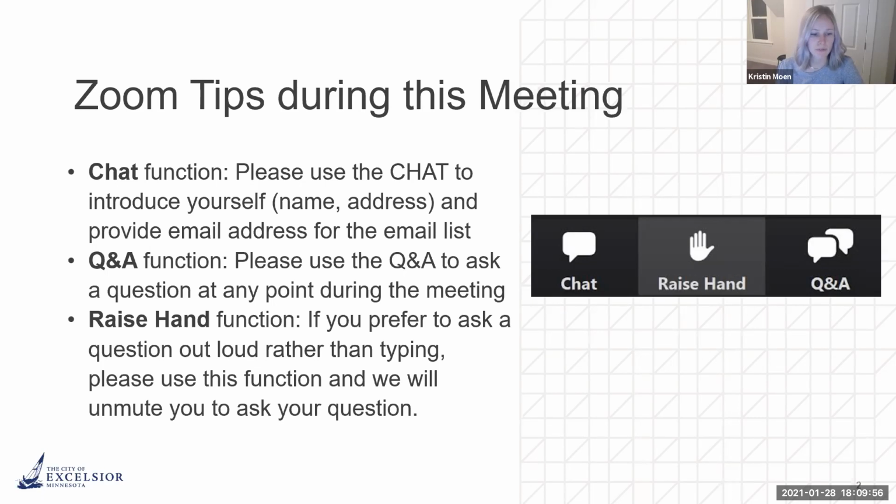You have a couple of different functions on the bottom of your screen. I'm not sure if the same functions are for those of you that have dialed in, but please use the chat function. And if you're willing and able to, please state your name and your address. And if you'd like to also share if you're a business owner or just a property owner, that would be excellent for us to have in our records. So you can use the chat function right now to do that.